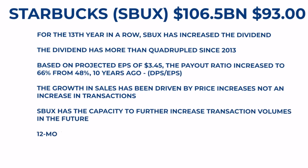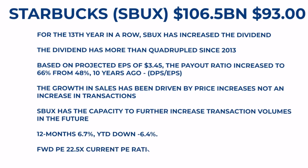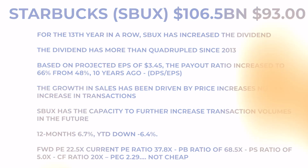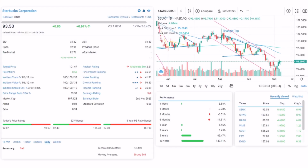Forward PE of 22.5 times. Current PE ratio of 37.8. Price to book ratio of 68.5. Price to sales ratio of 5 times. And price to cash flow of 20 times with a PEG of 2.29. It's not a cheap stock, but the opportunities are out there. Let's go over to Finscreener and take a look.